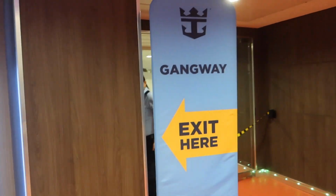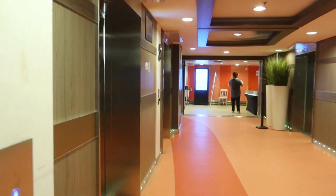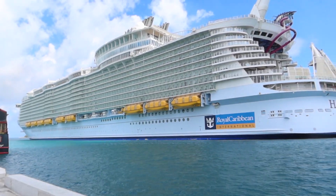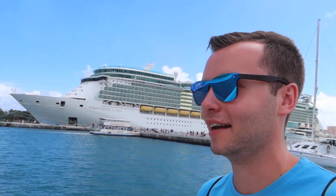Time to go, time to go. Exit this way. Just kidding, going this way. There's our ship, Peter. Look at it. The best ship in port. Gorgeous harmony of the sea. It really is the best ship in port. We were here with the Independence, and then it was the Carnival Liberty.